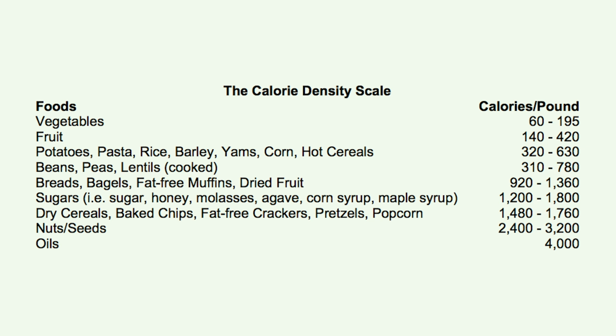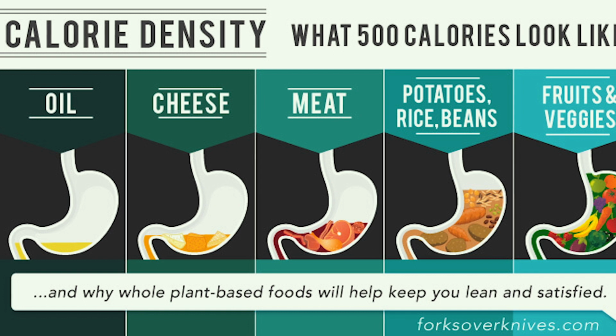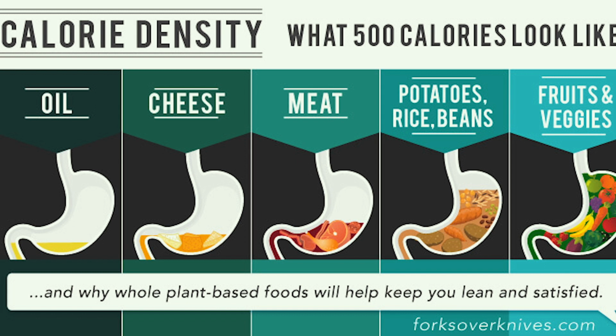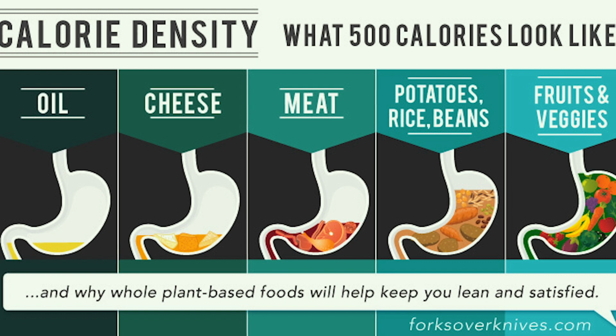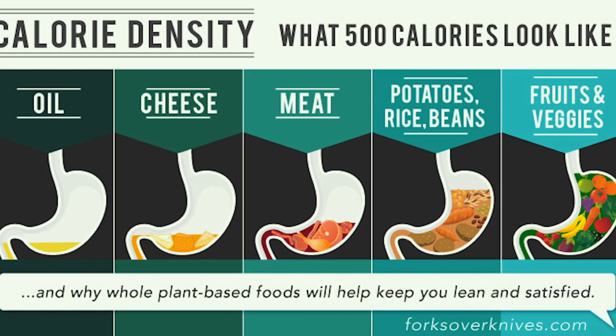Here's a chart of the different types of foods and their calorie density. As you can see, the lowest calorically dense foods are vegetables, followed by fruits, starches, processed foods, nuts and seeds, and lastly, oils. And here's what 500 calories of fruits and vegetables, starches, meat, cheese, and oil looks like. As you can see, the fruits and vegetables completely fill up the stomach, whereas starches come in a close second place, but everything else will require you to eat more food in order to get full, thus increasing your caloric intake. This is why understanding the concept of caloric density is so important.